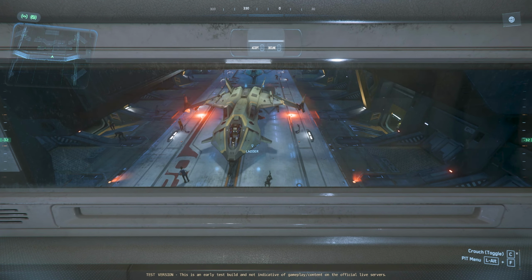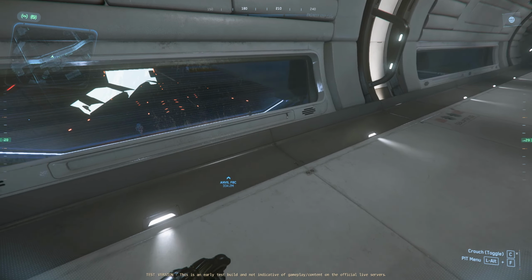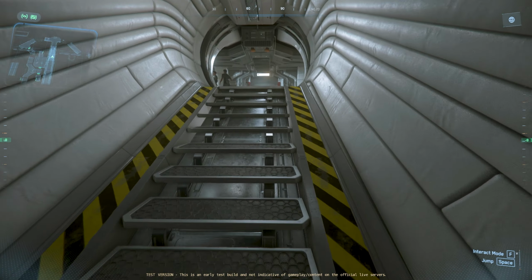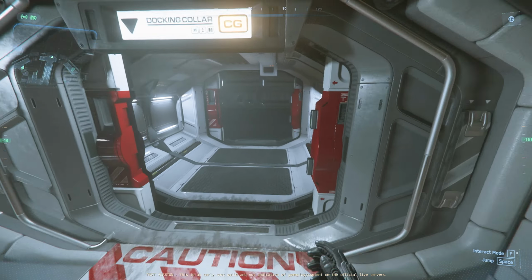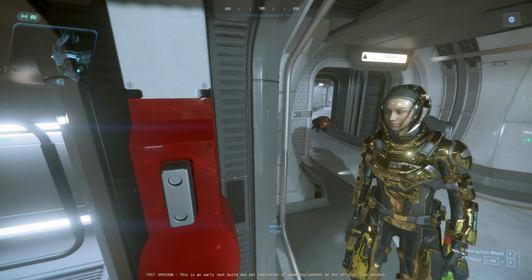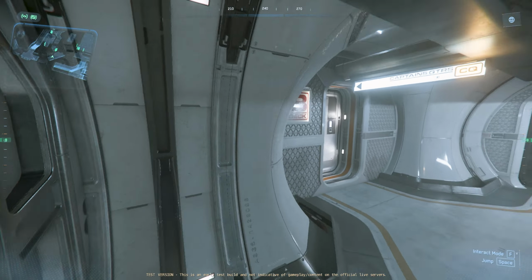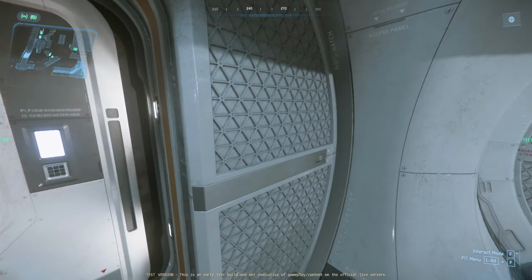I need to know how to get down there. And there's so many people just running. Oh my god, this is gonna be amazing. Oh no, did I just come back? Oh my god, how do you get down? I do not know how to navigate anywhere in this ship.